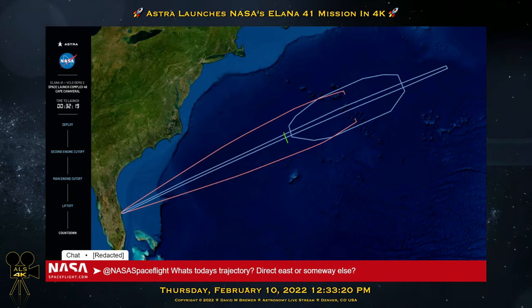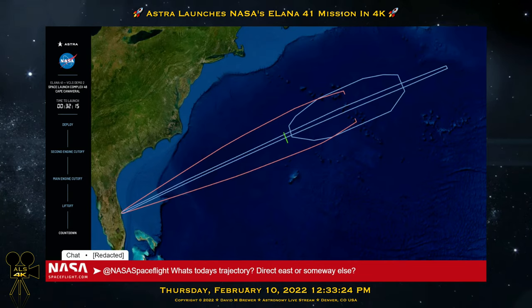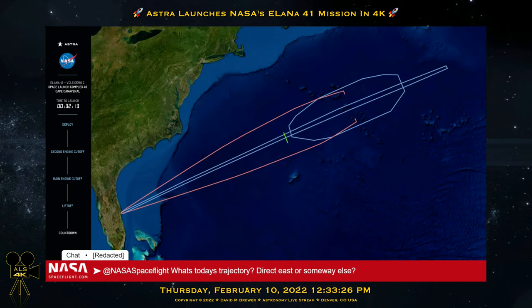Starting to swing around towards the south again, flying over Portugal, Spain, the Sahara Desert, Ethiopia. So we'll be hoping for a nominal trajectory as we launch out of Cape Canaveral.